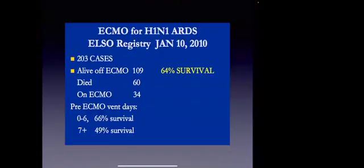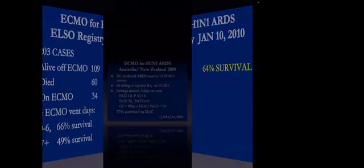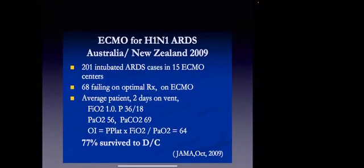There are publications from the H1N1 registry, the ELSO registry, which showed 64% survival among ECMO patients on VV ECMO. And also from Australia and New Zealand in 2009, there was more than 75% survival to discharge after ECMO. Recently, many new studies have come up. I have not incorporated them.